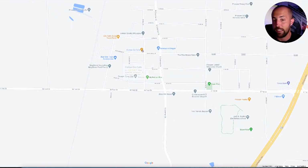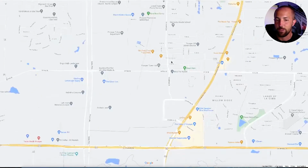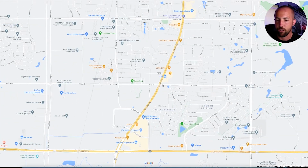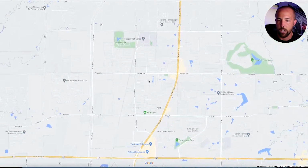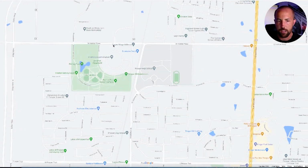Cotton Gin Cafe, that's a great little spot. You definitely got to check that spot out. That's gonna be a staple right there. That one will be out there for a long time. So you've got First Street, you've got Prosper Trail up here, and then you have Frontier Parkway, right? Frontier Parkway right there to the north of that. And then this Frontier Park right here.